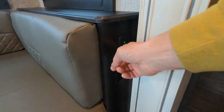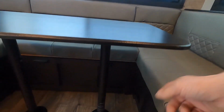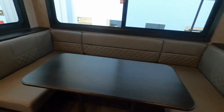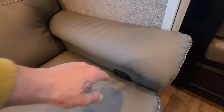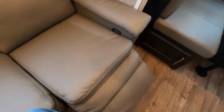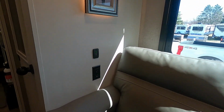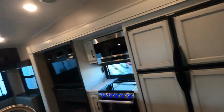Next to your dinette here is a 110, USB ports and 110. Lift your table off this, remove your legs, set it on here, remove your back cushions onto your table, and this becomes a big bed. Your recliners are what I like to call a parachute pull. Simply pull up on the handle, it becomes a recliner. You do have to use your feet to put them back down. Your lighting from over here. More 110s and USBs. Oh, your smoke alarm. Center of your living room.